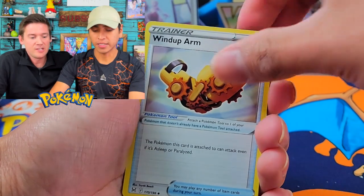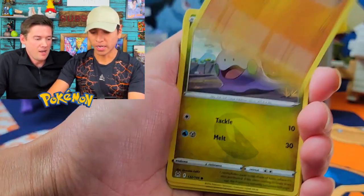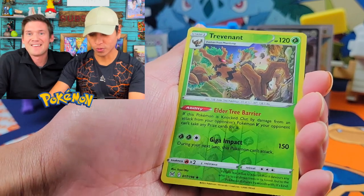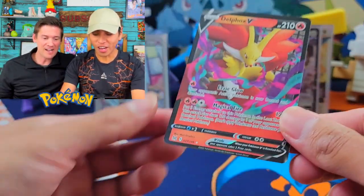Energy, Nuzleaf, Wind Up Bar, Pariyama, Bionicle, Goomy, Bronzor, Snover. Driving up for the reverse, he's got something. Oh, that's a V!